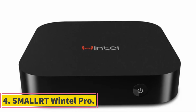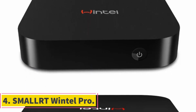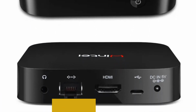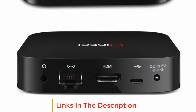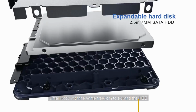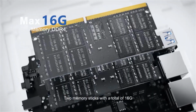Number 4, SMALLRT Wintel Pro. SMALLRT Wintel Pro is a compact mini PC that features a quad-core Intel Z8300 processor, Windows 10 operating system, and 2GB RAM/32GB storage configuration, providing a budget-friendly solution for general computing tasks.